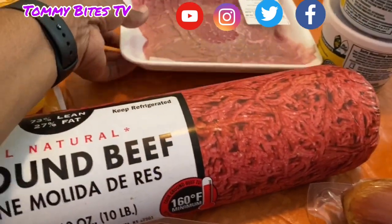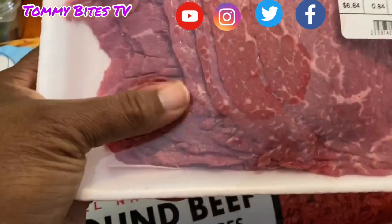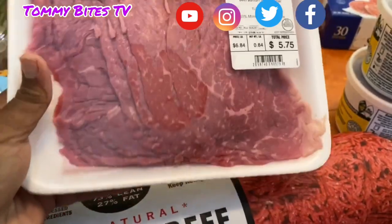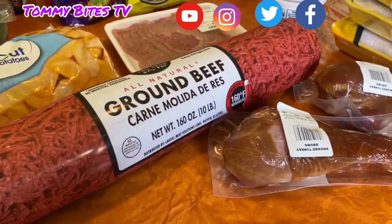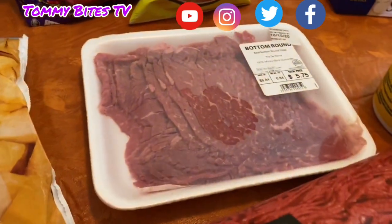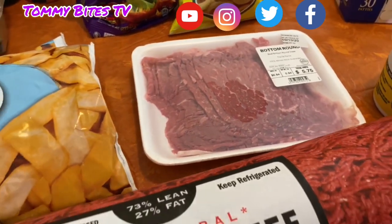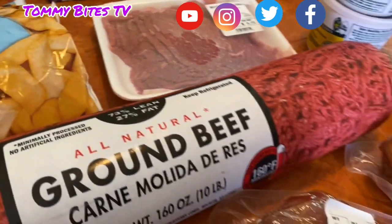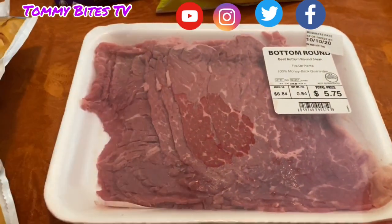So over here I bought some round steak, the thinly sliced one, because I saw someone make some egg rolls with the Philly cheese, and that's something I wanted to try. So I got this one. I saw it was only $5.75, so that was a good deal, I think. It says freeze by 10/10.